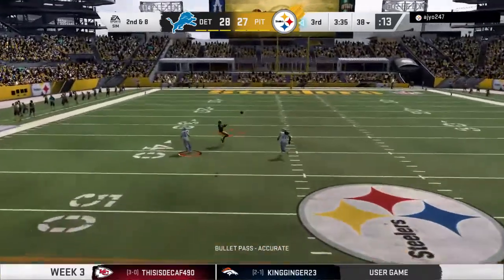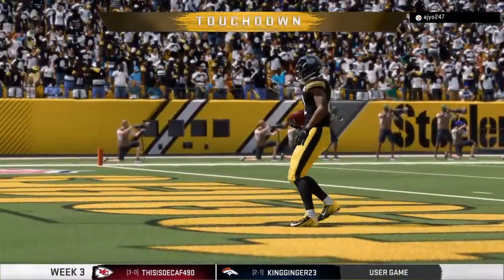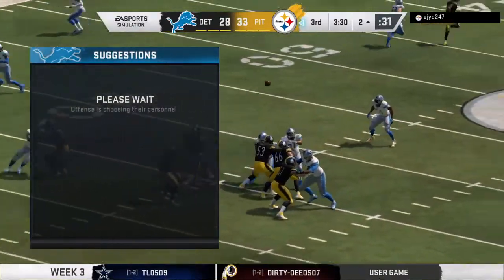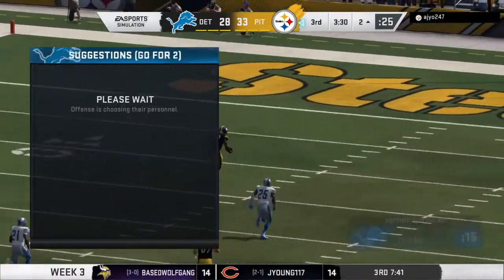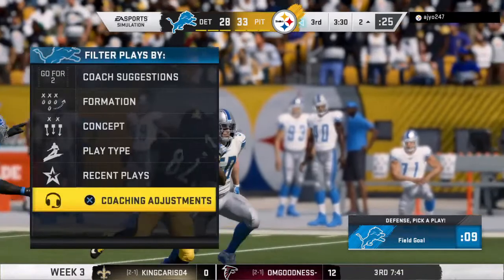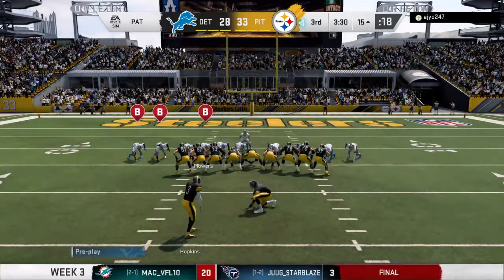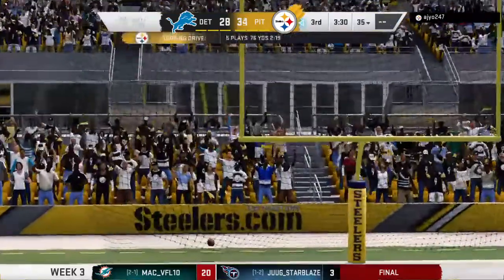Throwing again on 2nd down. Mayfield. That's taken in by Callaway. And into the end zone. Touchdown, Pittsburgh. Antonio Callaway, his 4th touchdown on the year. And the Steelers are going to retake the lead. Here's Hopkins now for the extra point. And that'll make this a 6-point game.